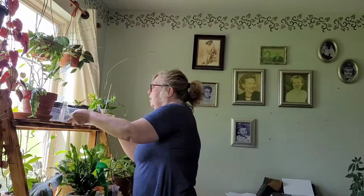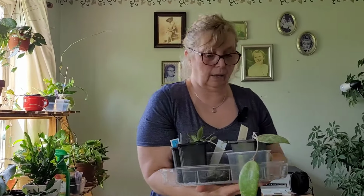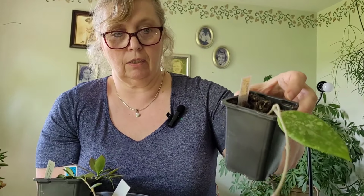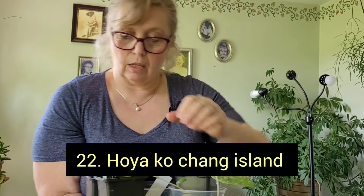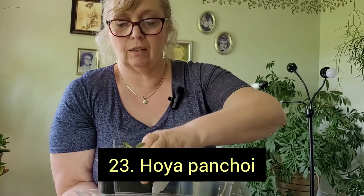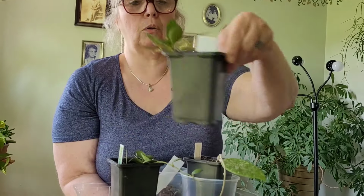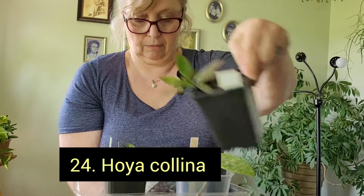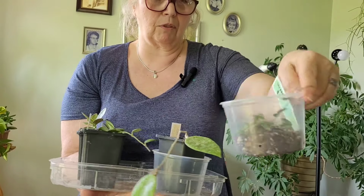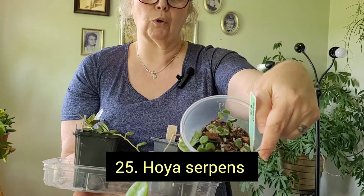Okay, over here, I've got 4 plants. These are all my new ones that I got in Kalamazoo. This is my Hoya Kochang Island. This is my Hoya Panchoy. This one was on my list of wanting. This one is Hoya Colina. I do have some new growth on that. And this one I've also wanted for a while. However, I might have to reroot this one because it's not looking the greatest. This is my Hoya Serpens.